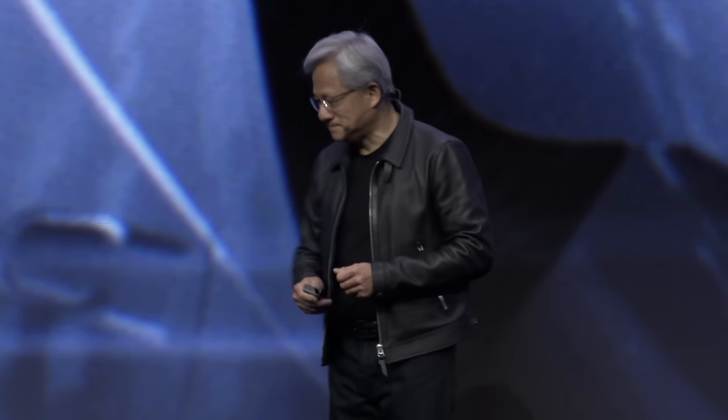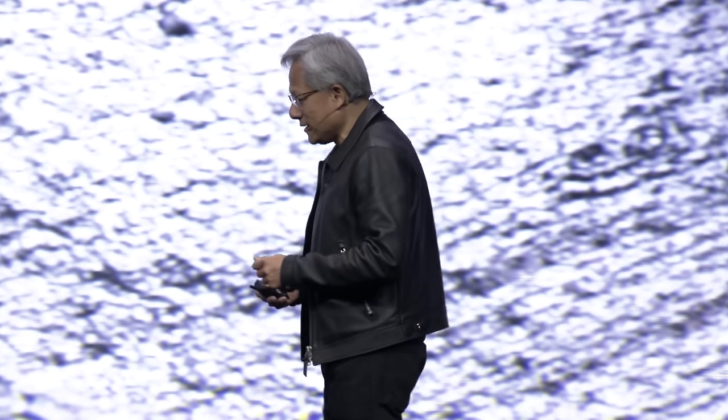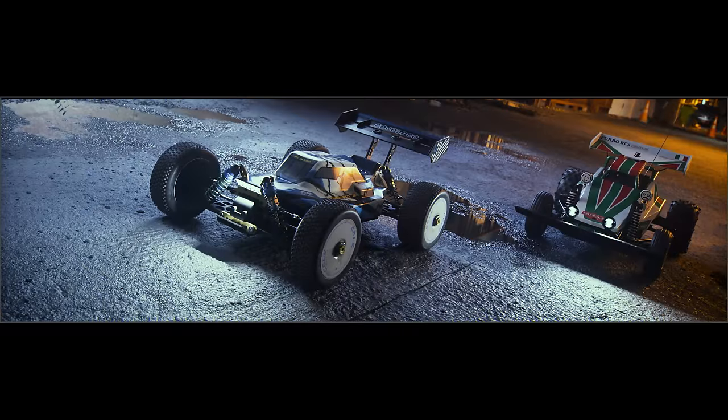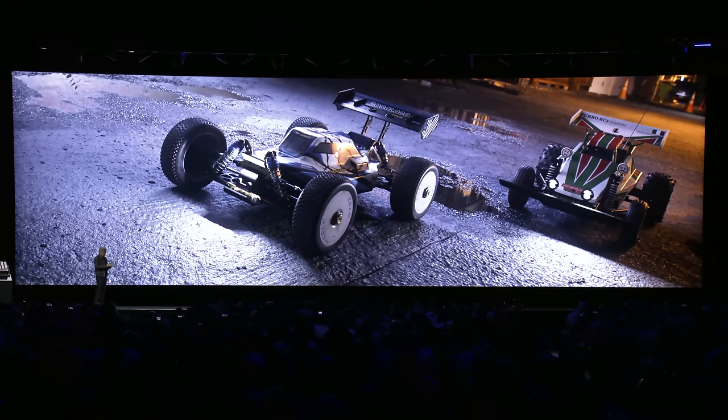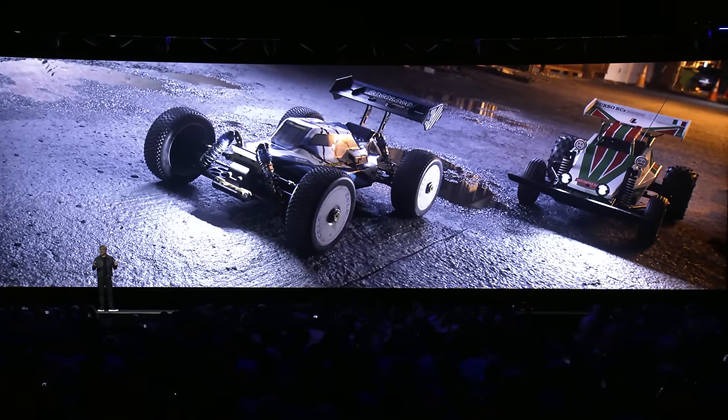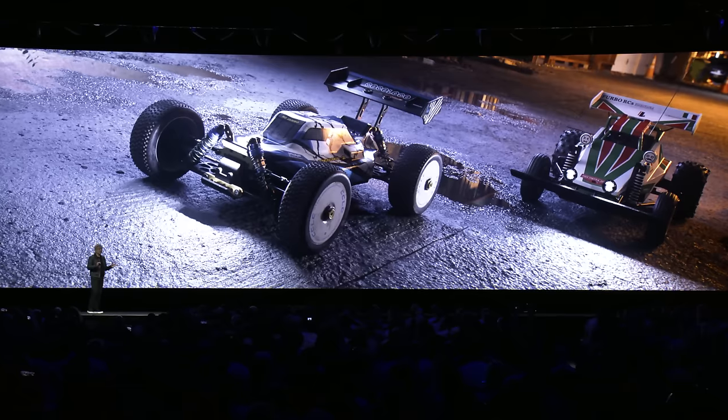Now, 5 years later, Racer RTX, 250 million polygons, 100 times more geometry, 10 rays per pixel, about 10 bounces per ray. We're using a unified lighting system for every effect for the very first time. This entire scene is completely path traced, no rasterization.